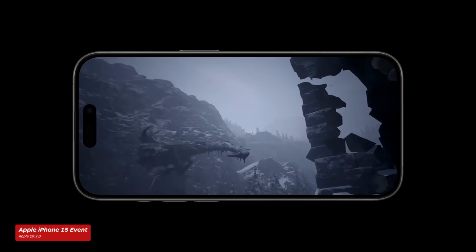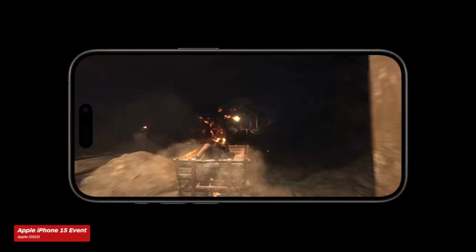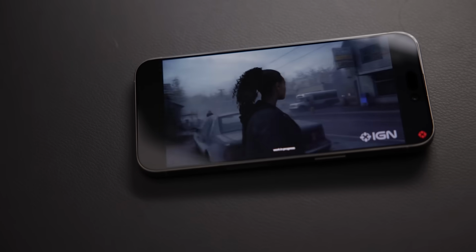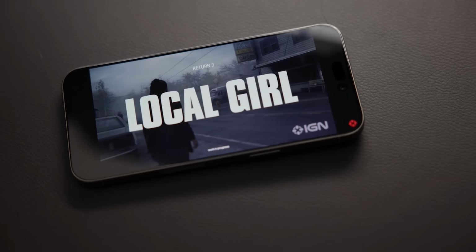Apple says the iPhone 15 Pro can last for up to 20 hours of streamed video content, while the Pro Max can go for 25 hours, which is pretty close to what Samsung promises with its S23 Ultra. But games are far more energy intensive and will burn through the battery even faster.